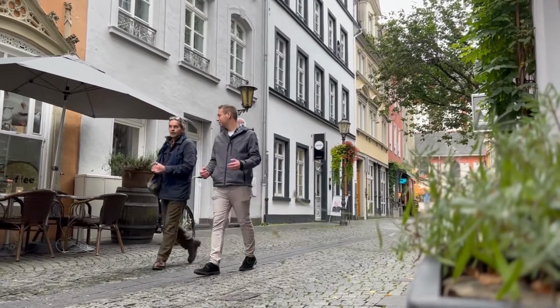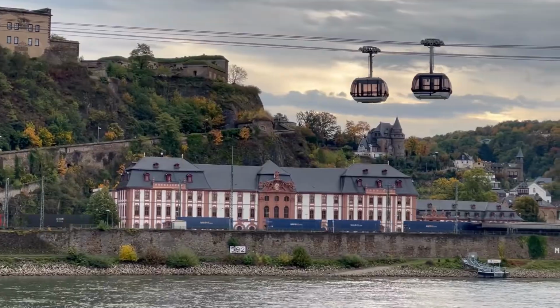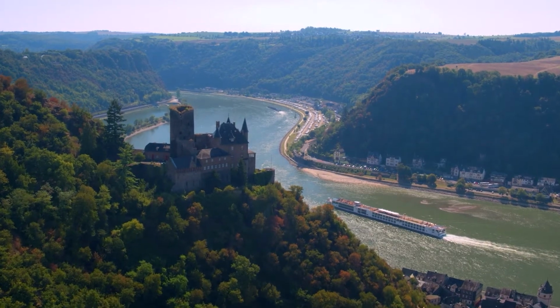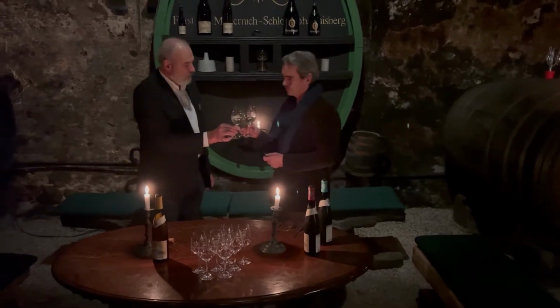In this episode, I walk in the old town of Koblenz and then take a cable car up to the massive fortress for some spectacular views. In the afternoon, I marvel at the colours and castles of the romantic Middle Rhine and finish the day tasting some excellent white wines.